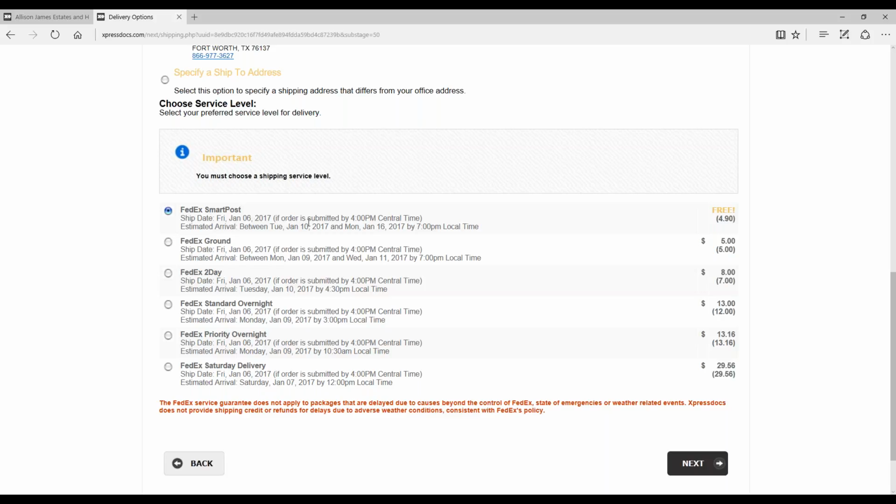Now, the FedEx Smart Post is not the fastest delivery service, but it is all done through FedEx and the post office, so it's a very efficient service, and it'll give you an estimated arrival date below each option. So if you want to take advantage of the free shipping, just leave it on the FedEx Smart Post, which is going to be the default option. Now, if you do need to expedite it, let's say you're in a rush and you need these business cards tomorrow for an event, you can take advantage of things like the ground, 2-day standard, or priority overnight just by selecting them.